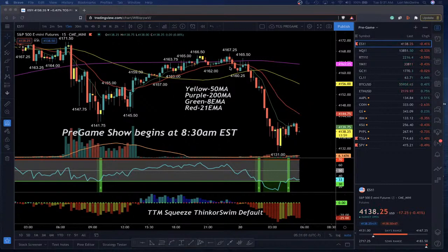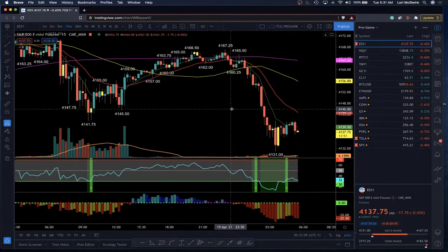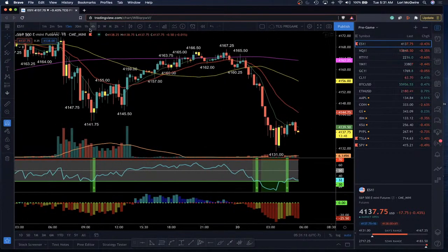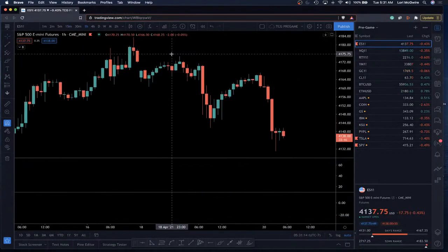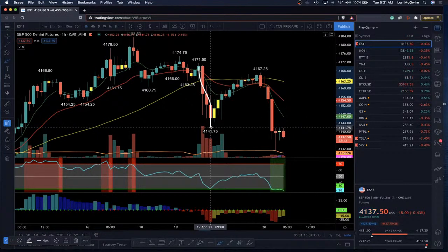All right, so this is my chart setup. If you want to take a screenshot right now, and then I'm going to delete it. And this is ES. We're going to get started with SPY. So we have lost, let's zoom out, we have lost the hourly uptrend, as you can see here. So we had the spike down.